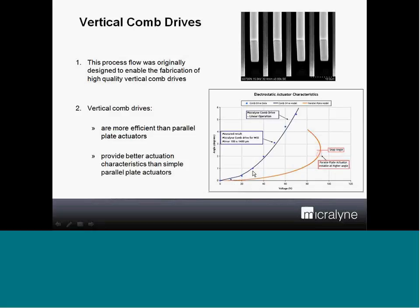The vertical comb drive, by contrast, is much more linear in the region of operation, and actually it will never snap in the same way that a parallel plate will. What will happen is it'll go up the straight part, and it'll bend over and look kind of like an S. Basically, the fin's fully engaged. It can't actually snap down to anything. So it's desirable from that aspect as well. It's more efficient, you can get to higher displacement without as much driving voltage.